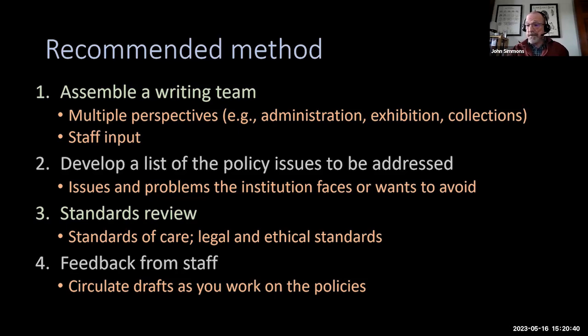You then need to collect feedback from the entire museum staff on the policies. So you take the drafts that you've written of the policies, and I recommend circulating the drafts to everyone on staff, giving everyone an opportunity to read these policies and make comments. This does a number of things. It will bring up problems that you've overlooked, and it also gives the staff buy-in. No one likes policies handed down. If the staff have been involved in writing the policies, they will be far more inclined to follow them.